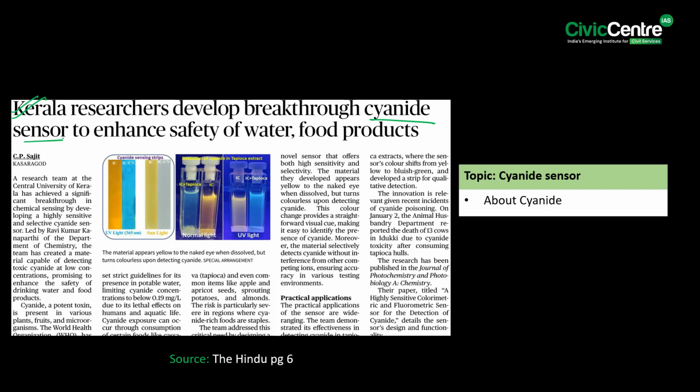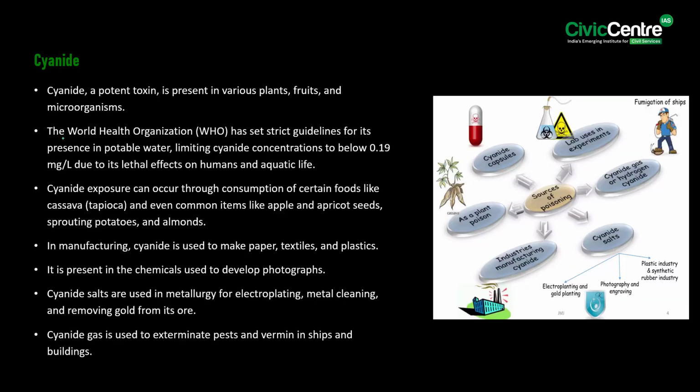Notably, the practical applications of the sensor are wide-ranging. Further, the team demonstrated its effectiveness in detecting cyanide in tapioca extracts, where the sensor's color shifts from yellow to bluish green, and developed a strip for qualitative detection. Note that the innovation is relevant given recent incidents of cyanide poisoning.